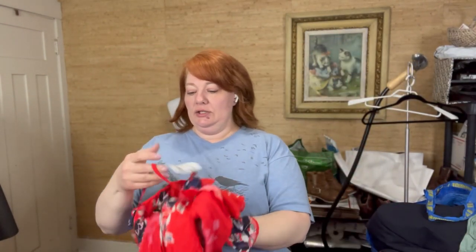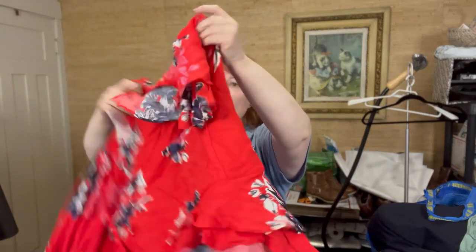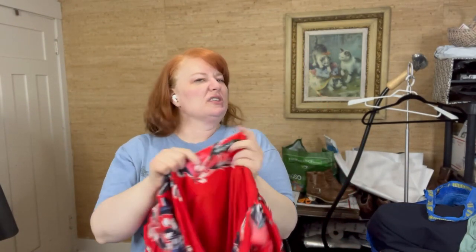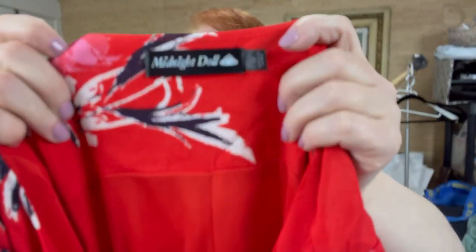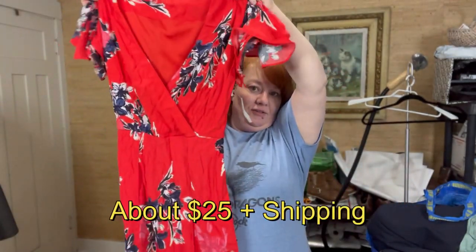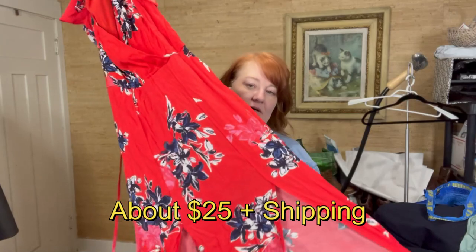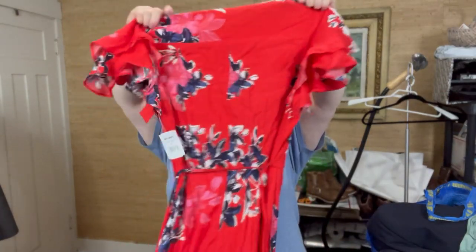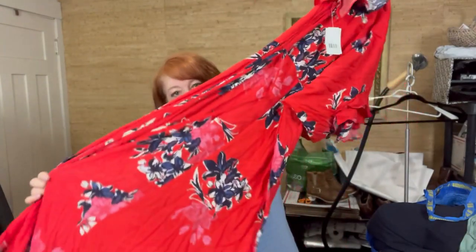Okay. This is new tag. I think this was sold at Dillard's. Yeah. Dillard's is a department store. I think it's on the East Coast or maybe in the Midwest. This is Midnight Doll. But I just really thought this dress was really pretty. So I thought, you know, resort wear. People are going on vacation, or we just want to be pretty during the summer and the spring. So I thought, yeah, that's definitely a good thing to pick up.